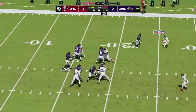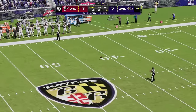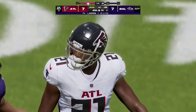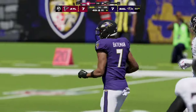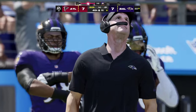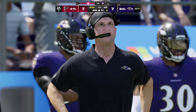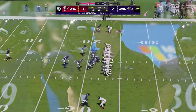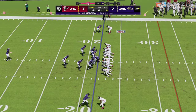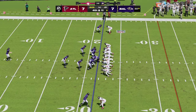Here's Jackson. And that is incomplete. And that is how you respond after taking one on the chin to begin this game. Give up a first drive touchdown, go back out on defense, and completely shut them down to force a three and out. Facing fourth down, Baltimore will punt. Jordan Stout out there.